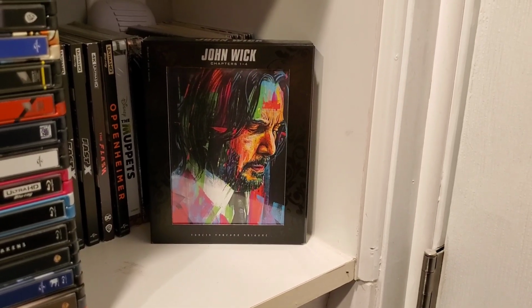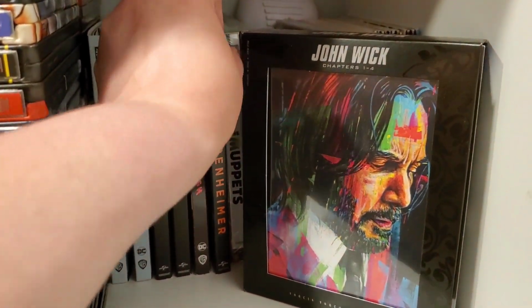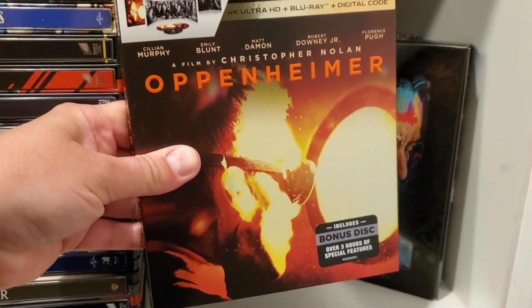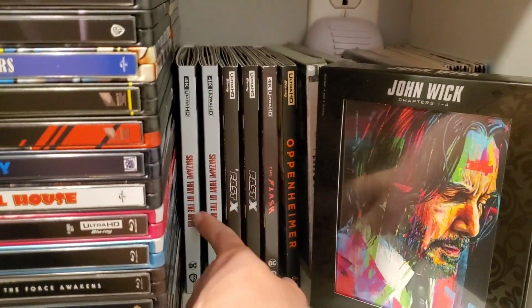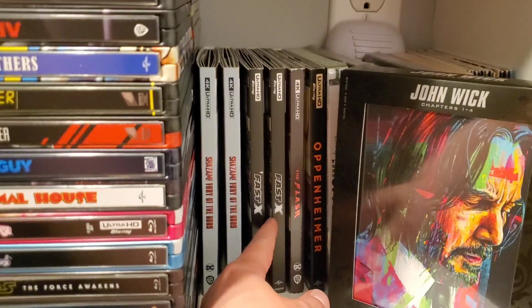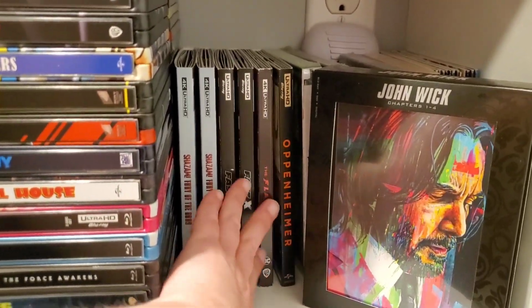All right, over here we have the John Wick 4 movie collection that Lionsgate sent over to me. I like to use it as a display. I like how that looks. And then I do have the Icon editions from Walmart that High Def Ninja was sending to me. So I have them right here. I have duplicates because some of them came with no movie, and then I would get the movie one later. So that's why there's 2 Shazam and 2 Fast X. But I'd like to have those right there on the side.